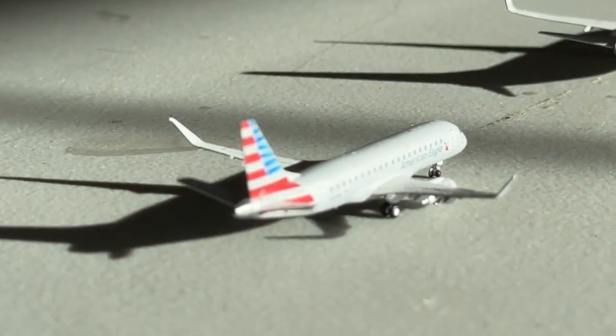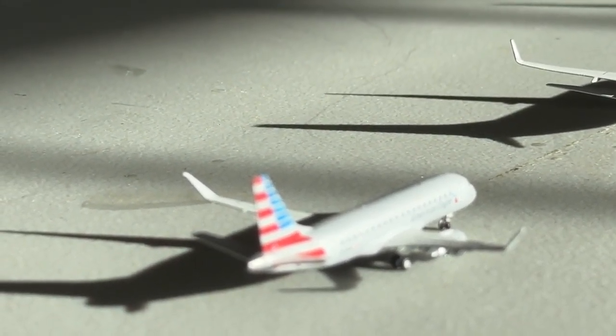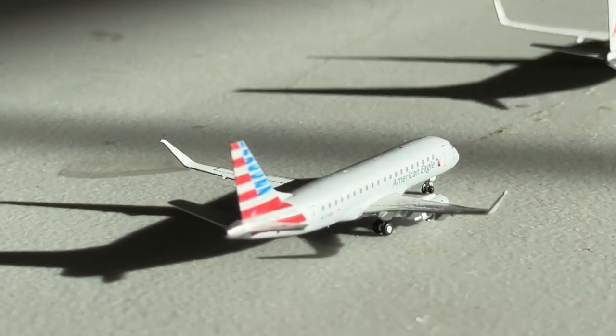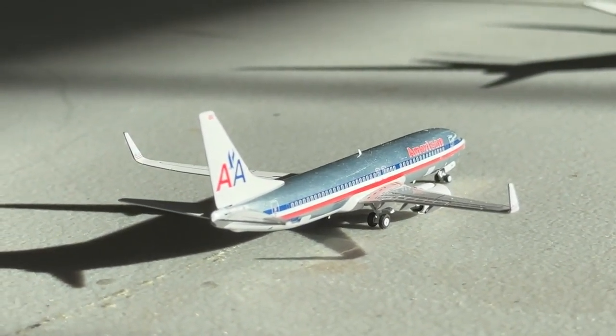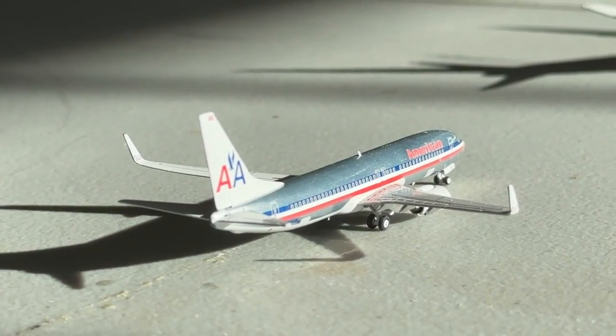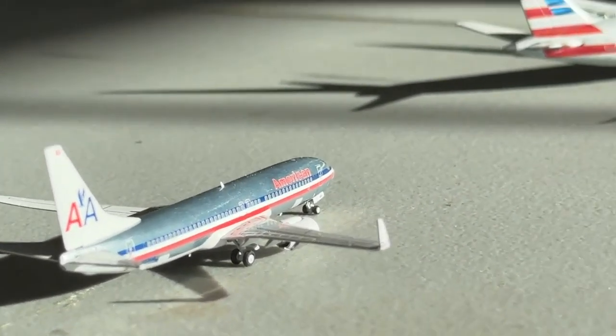And this 175 for Envoy right here is currently taxiing in after a flight from Brownsville, Texas. Now it's going to be heading over to Rapid City, South Dakota. And here's a Chrome 737-800 in the Chrome Heritage livery like I was referring to. Aircraft's coming in right now from Charlotte, and now it's going to have a service today over to Tucson.